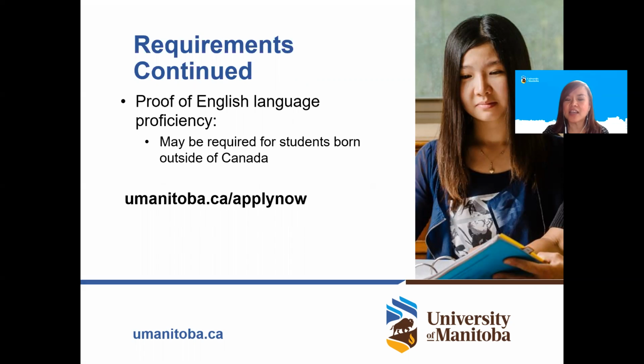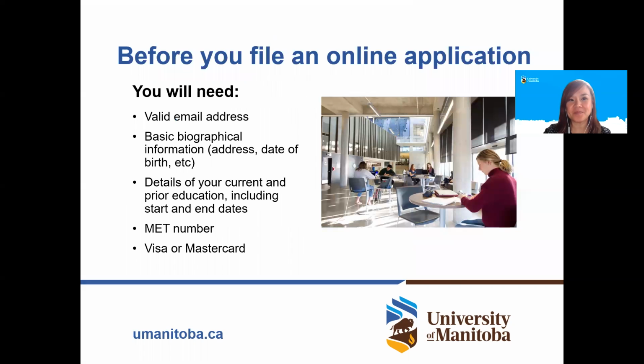In addition to academic requirements, some of you may be required to submit proof of English proficiency, especially if you were born outside of Canada. To find more information about English proficiency, waivers, and exceptions, things like that, we encourage you to go to our website, umanitoba.ca/apply now to learn more.